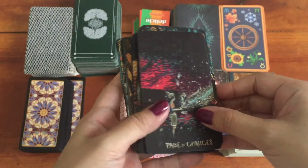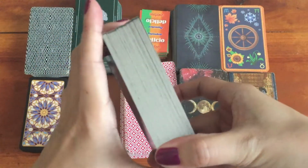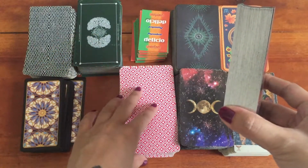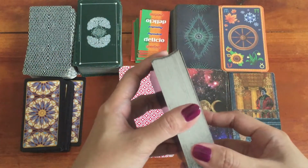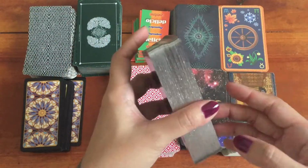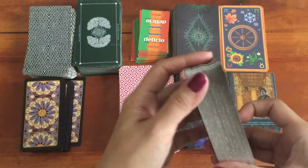Now another thing that I love about this deck is that they have this shiny edge, which you don't see in other decks, and this actually inspires me to edge my other decks, and I will make another video about edging the cards, showing you the result and also showing you how to do it.